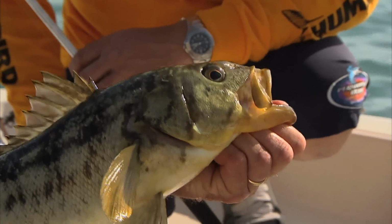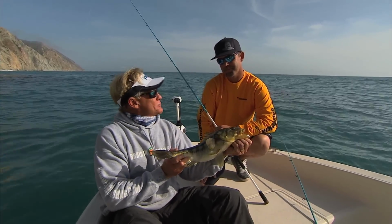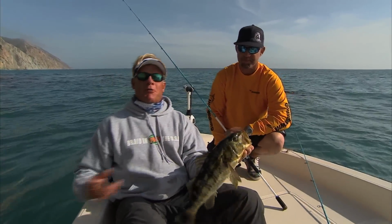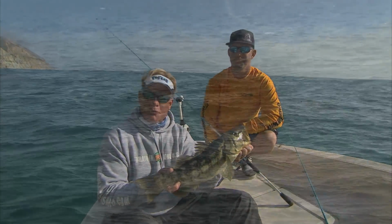Yep, absolutely beautiful. And that's a good one right there, huh? Yeah, that's a really nice one. I think we're gonna have to bring this one back to the dock with us, huh? Okay. I'll tell you what, y'all stay tuned. We're gonna be right back with some more addictive fishing right here on Catalina Island, man. This place is beautiful.